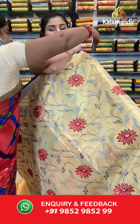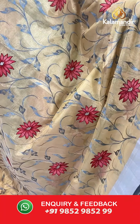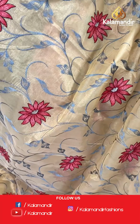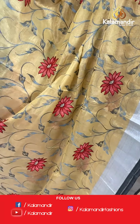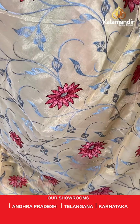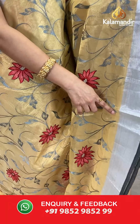Here comes another beautiful saree. Color combination for the saree is gold and silver color. All over body you will find beautiful floral jal work with leaves and flowers. If we talk about the border, we have a silver zari border.